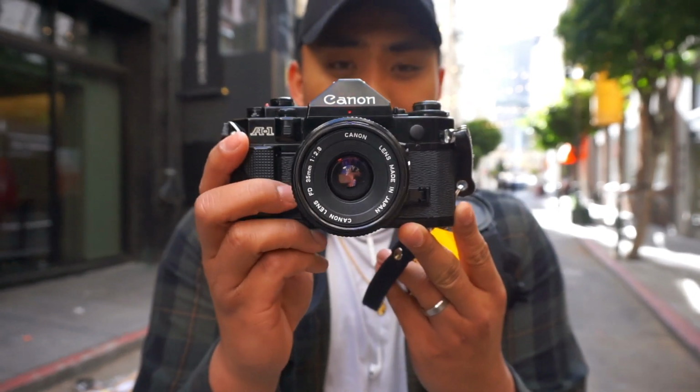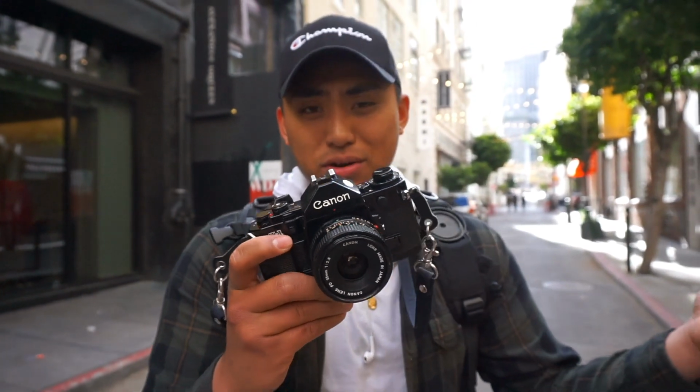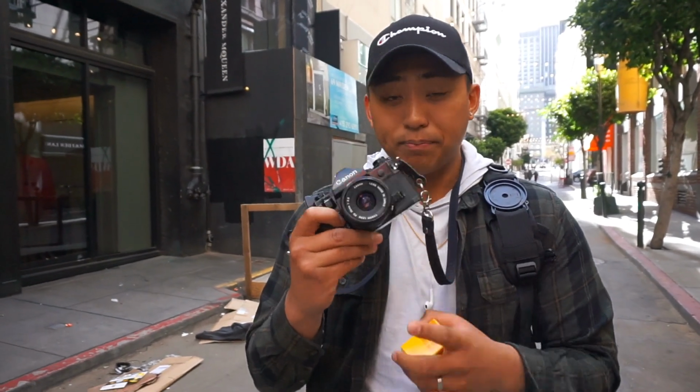Now, I got rid of this guy when I went out and got my Voigtlander Bessa, and I missed it dearly, but it was too much of a pain, I guess you could say. So I picked another one up, and also picked up a 35mm 2.8. So that's the setup I'm going to be shooting with today, my old friend.